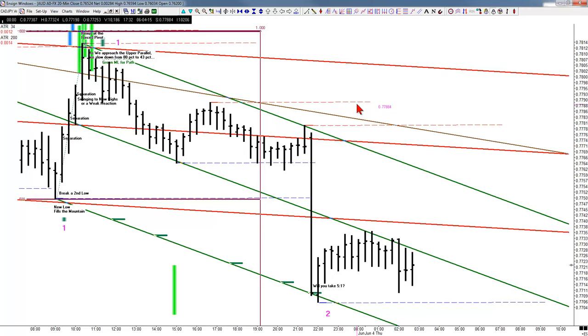You got to remember the box theory. Here's the box. We break the box. Here's a new box. We've got to break the box to get a stop up here. You don't have a cursor? You have a cursor now? Can you see my red cursor? Okay, so one more time. Here's the current box. We break the low with this bar right here, which allows us to put a stop up here. Now our new box is right here. We can't put a stop below until we break out of this box. Okay?